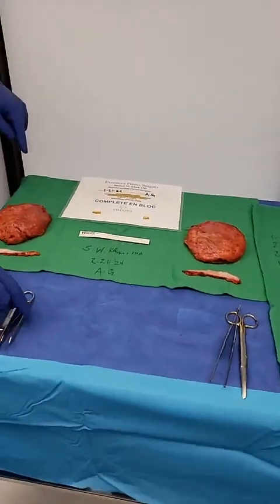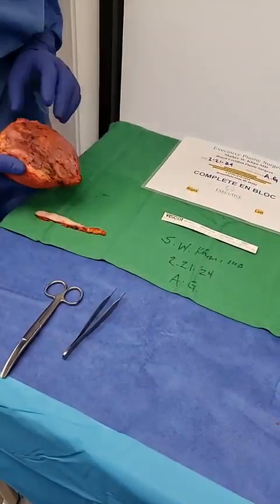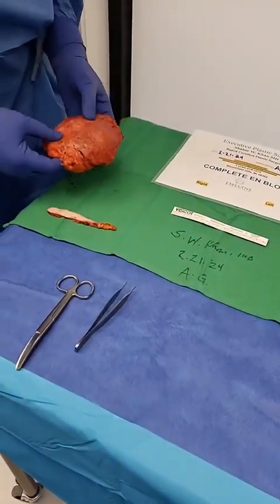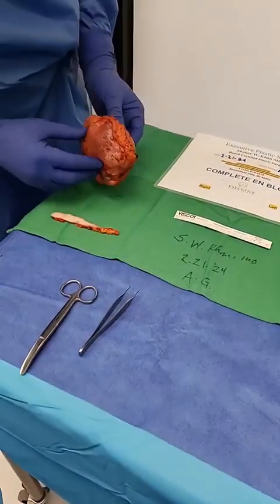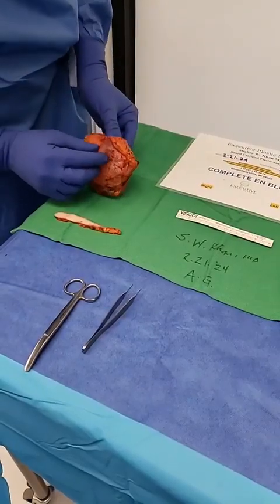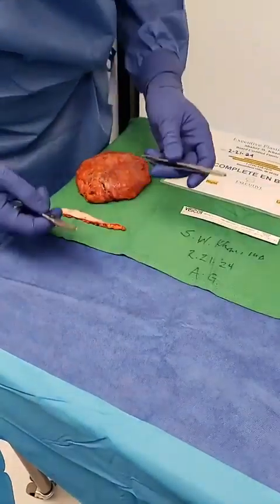I cut out the excess skin, that really helps. Relatively very large implants for her chest. And looking at this, the question is, is it ruptured or not? This is exactly how the implant was sitting. And by touching it, you can see some areas relatively thin. You can see right here some areas relatively thick. So I'm going to go in and we will see.